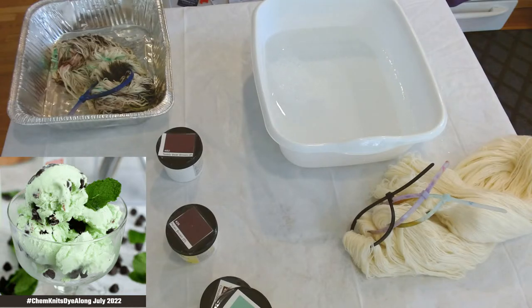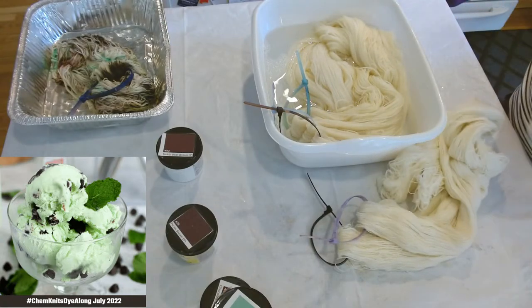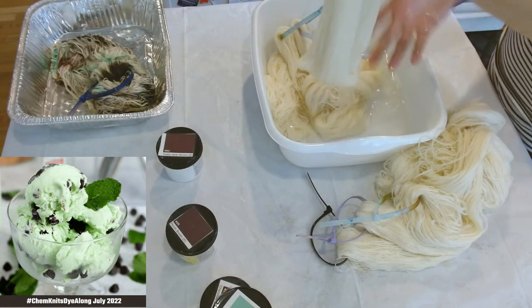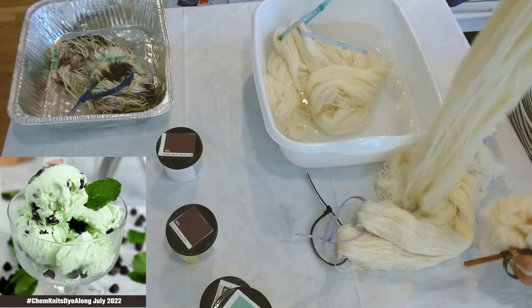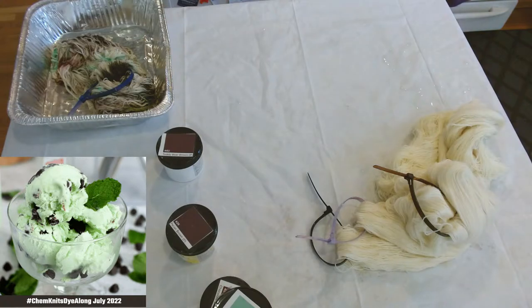ha! I messed up. Where did I mess up? One of these is not like the other. One of these is DK, and one of these is fingering weight. And I'll come back and check the chat before we carry on. There we go. I can probably fit 3 skeins in there. I hope. But yeah, we'll chocolate chip it up.